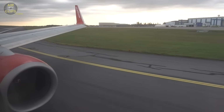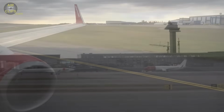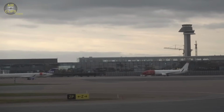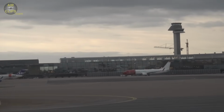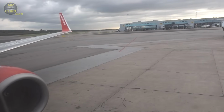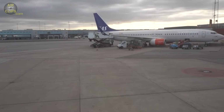Ladies and gentlemen, please remain seated with your seatbelts fastened until you've reached our final parking position. On behalf of Eurowings and TUIfly, Captain Krause and his crew would like to say goodbye to you now. We hope you have enjoyed your stay on board, and we now like to wish you either a safe onward journey or a nice day here in Stockholm, and we say thank you and bye-bye.